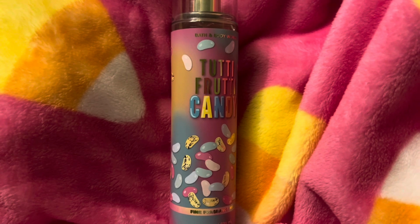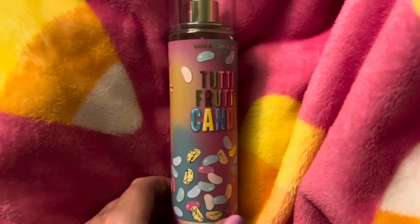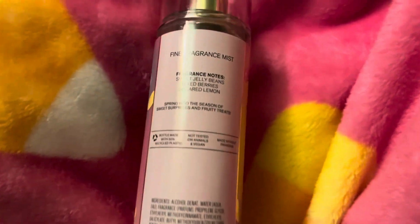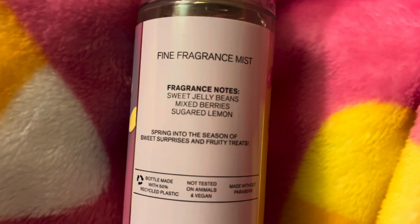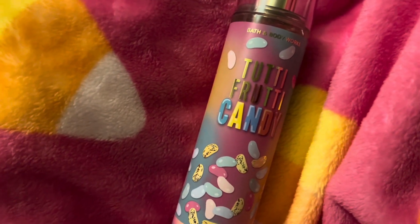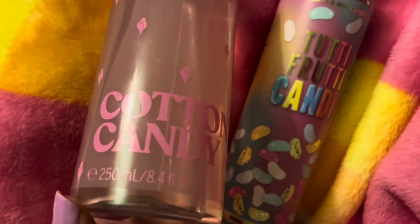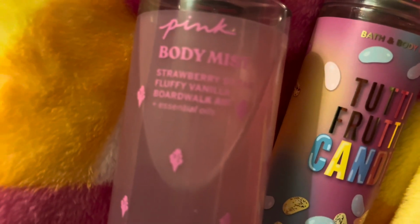I've been getting into my sweet scents and spraying them, even though it's almost fall, and I do love pumpkin pecan waffles, so I need to focus on pumpkin pecan waffles. But lately I have been using Tutti Frutti candy, and that's from the Easter collection. I've been using pink cotton candy scent.